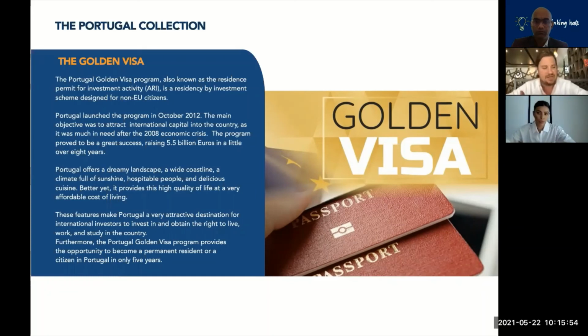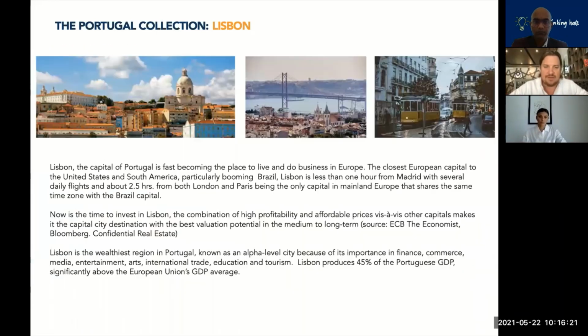What the Golden Visa is essentially, is a passport program to get a European passport. Or if you don't want a European passport, if you're from a country where you can't have dual citizenship and you need to give up your own passport to take another one, then you can just have a Golden Visa, which is a European residency, and you can retain your passport from your parent country.